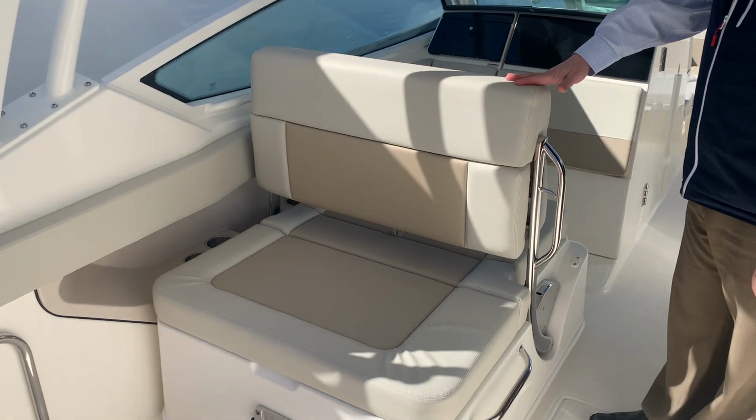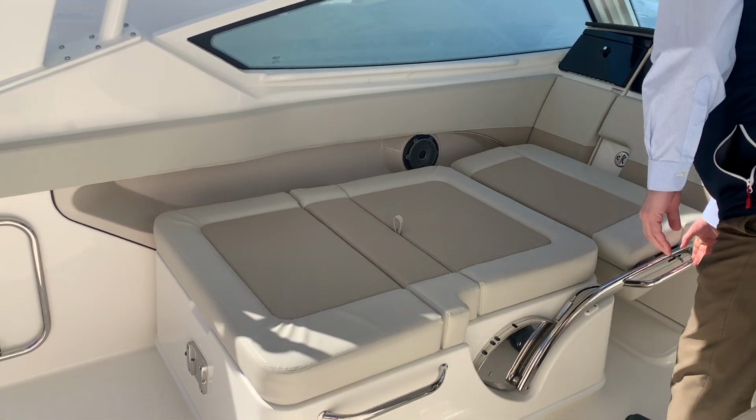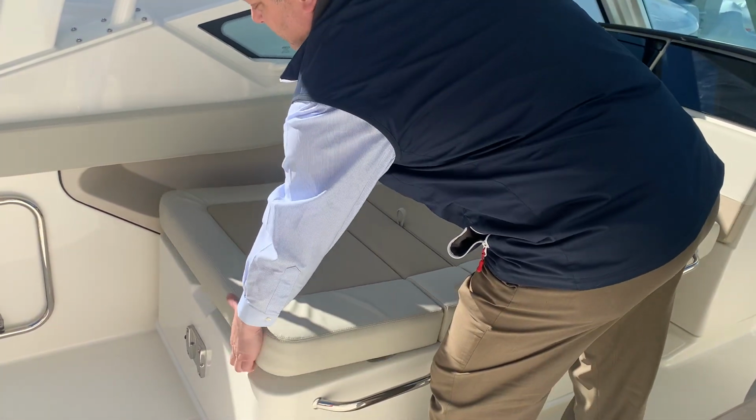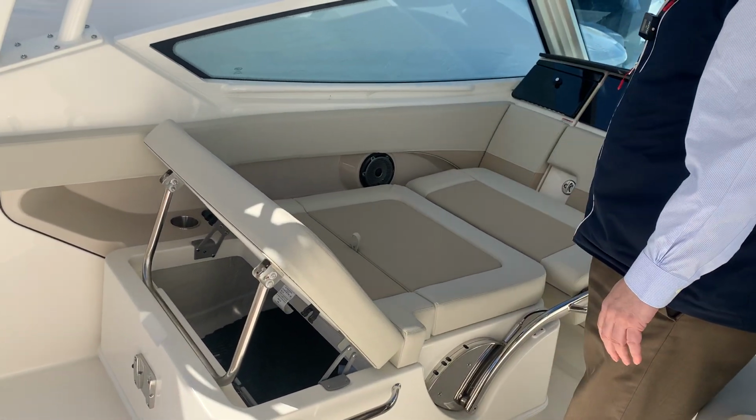Same type of seating over here. We have your little lever that goes down, that folds all the way down so you can sit facing backwards, or you can flip this piece up, sitting forward as well.